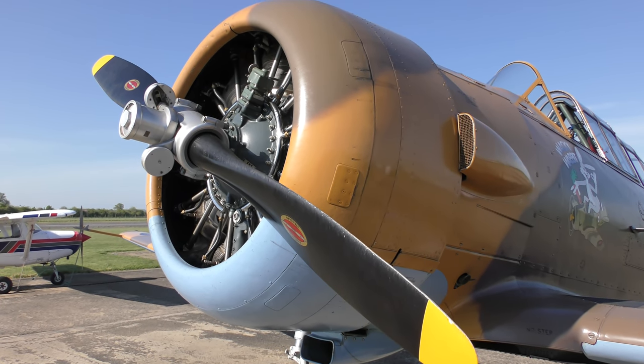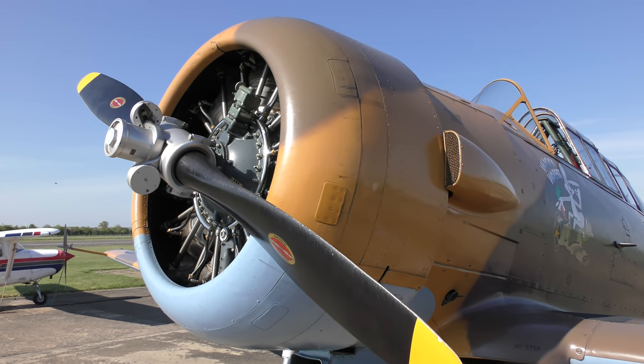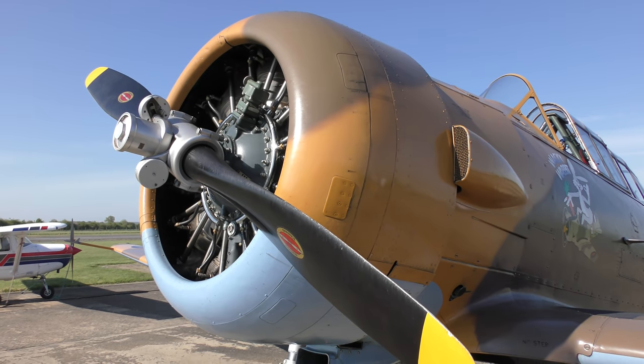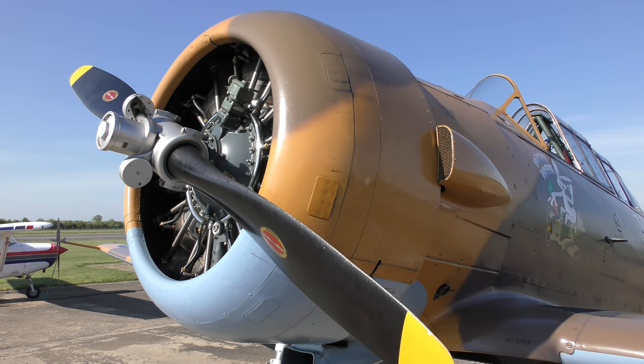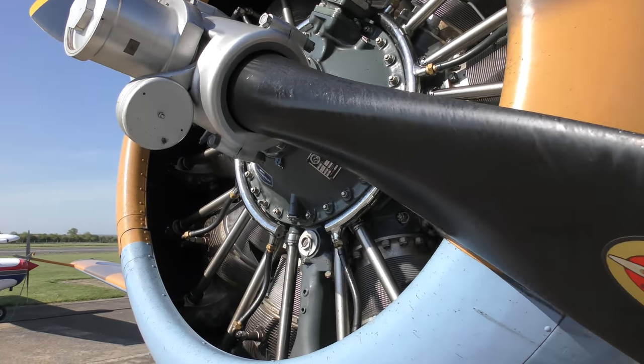The one we're operating here, T6 Harvard, was built in 53, and it served with the Italian Air Force. It's a 9-cylinder Pratt & Whitney radial engine, 660 horsepower. Is that a Wasp? It is a Wasp, yeah. The single Wasp. We've got to have a little look at all those 9 cylinders.